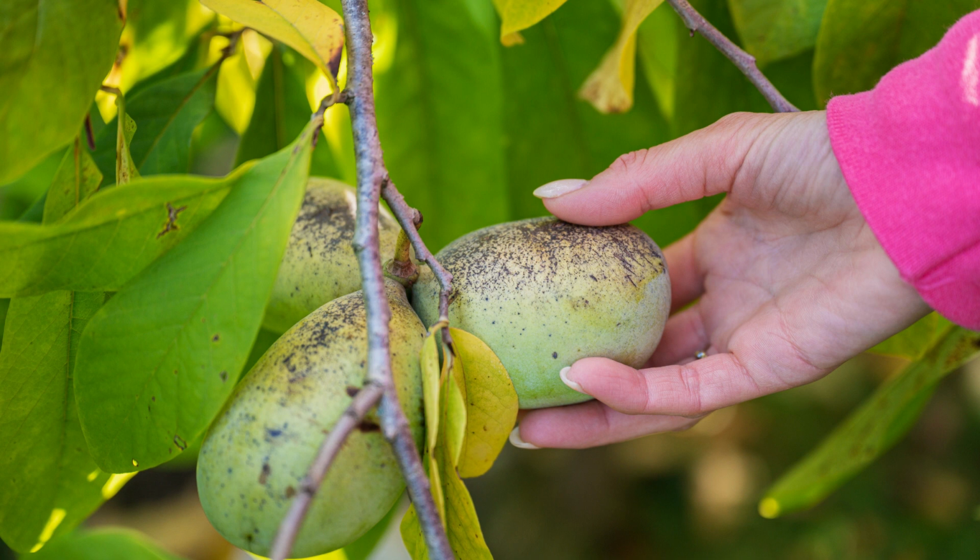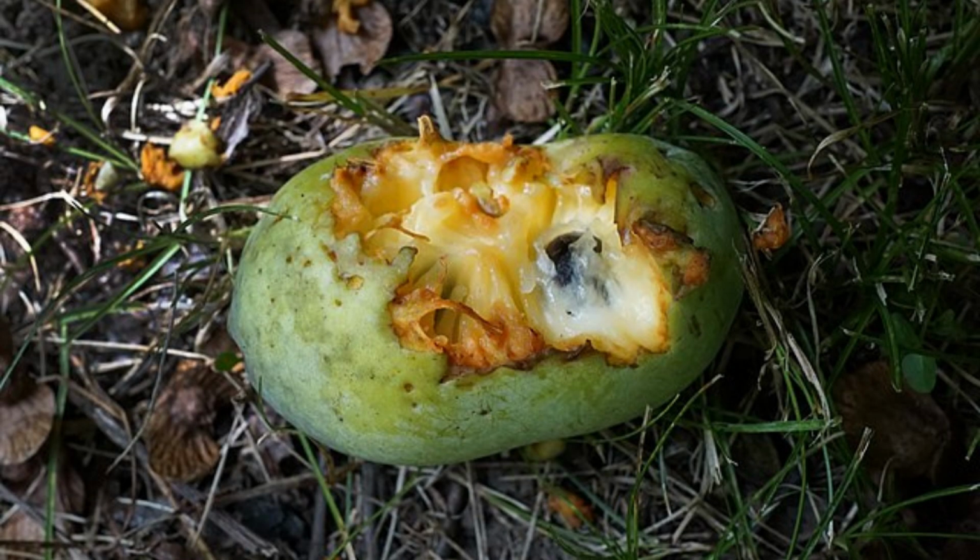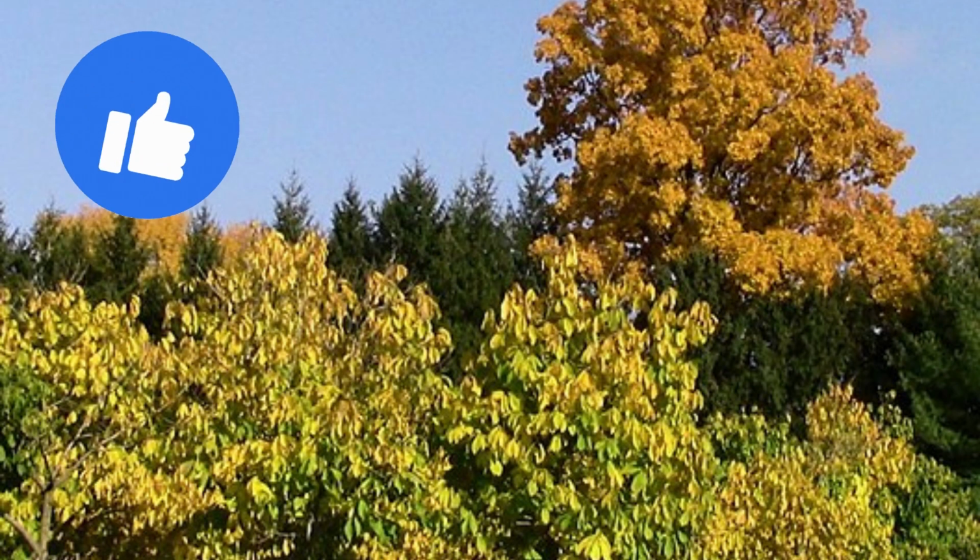Annual average yield per tree is 1 to 3 bushels, about 9 pounds at 5 years old. Pawpaws will keep in the fridge for up to 2 weeks, but the pulp will last in the freezer for several months. It is fabulous on bread and cookies. Pawpaws are also great to plant if you have a wildlife garden.